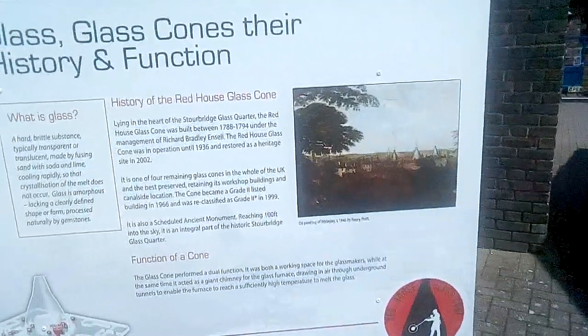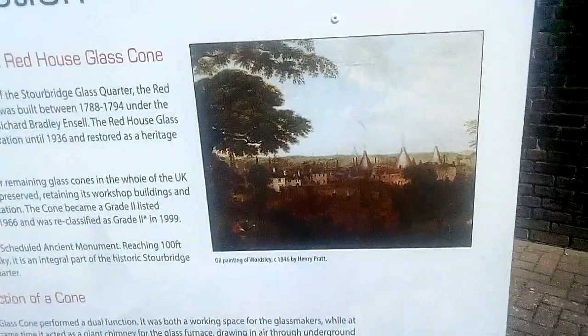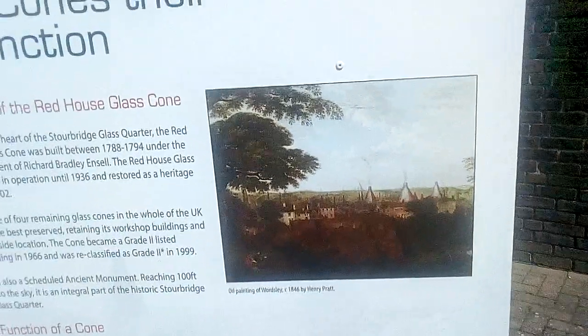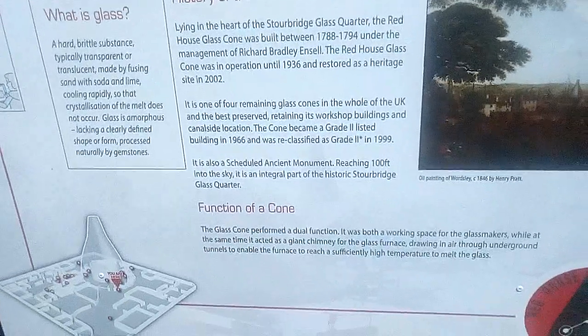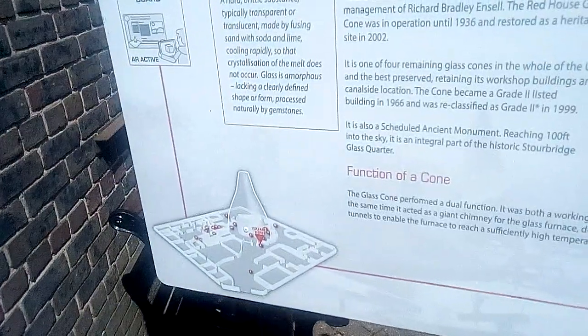That's what it used to look like round here. It's an oil painting of Wordsley, 1846, by Henry Pratt. A lot of history, isn't it? Oh, I'm definitely on here. You are here.